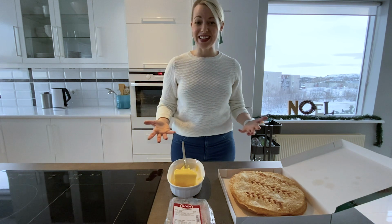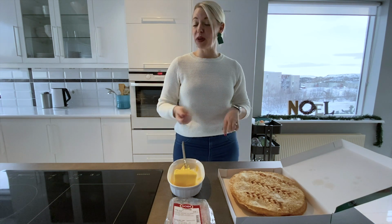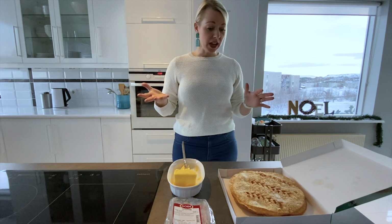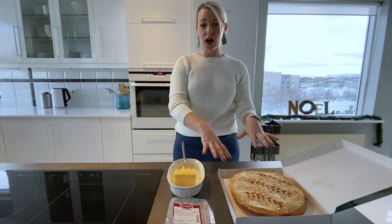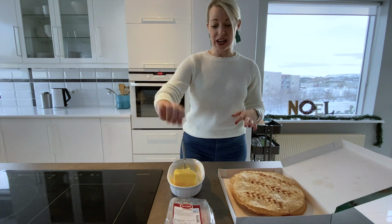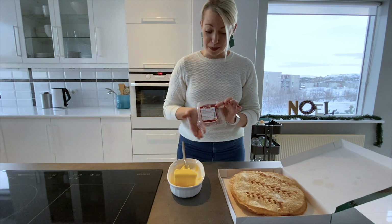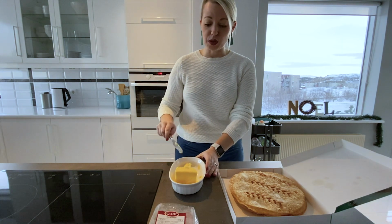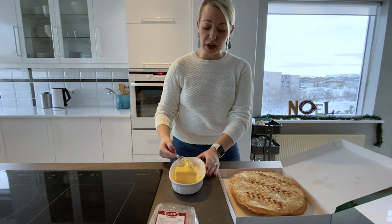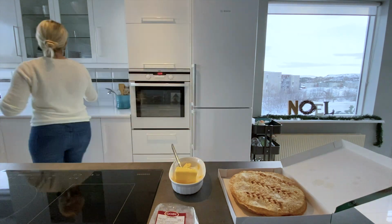Last step is eating the Laufabraud. Traditionally, this is done on December 25th. You can snack on them before then, but this is always eaten with the meal on December 25th. And you always have it with Hangikjot, or smoked lamb. It's also very common to put butter on the Laufabraud and then the side dish as the lamb. So let's make a plate.